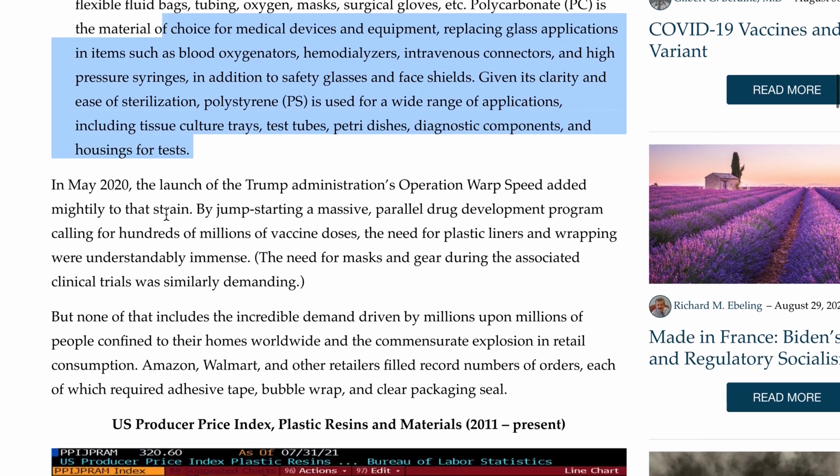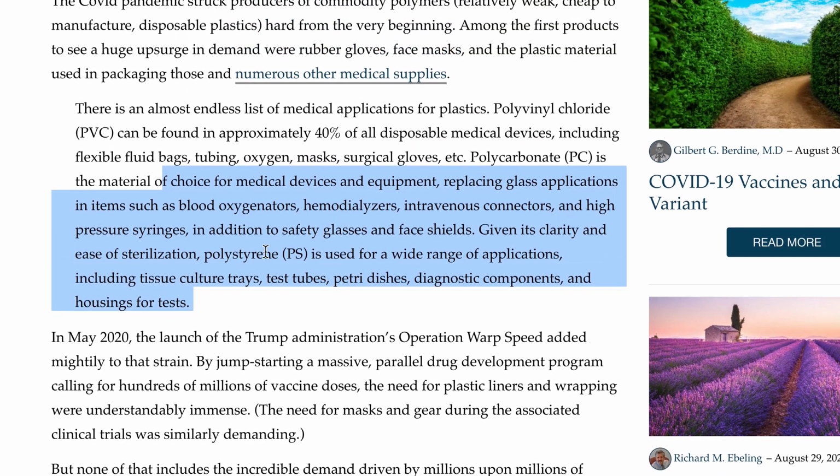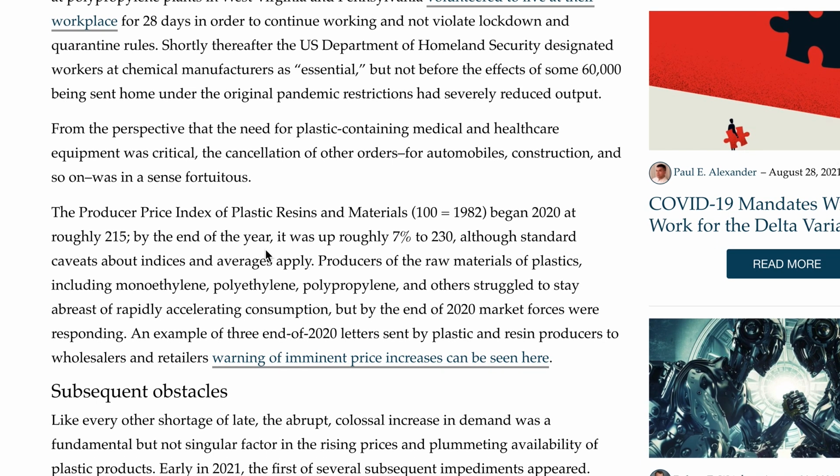Not to mention, restaurants are pumped up again. They're ordering new plastic cups. There's a shortage of everything from plastic cups to all kinds of crazy stuff. So, I don't think a lot of people realize how important plastics are in our life.